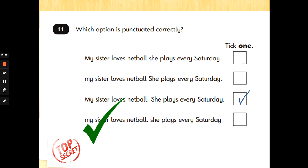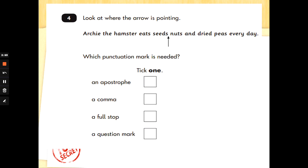Well spotted, guys. Number 4. Look at where the arrow is pointing. Archie the hamster eats seeds, nuts and dried peas every day. Which punctuation is needed? Tick 1. An apostrophe, a comma, a full stop or a question mark. So we've got a list again. Archie the hamster eats seeds, nuts and dried peas. Sing it with me, year 2. Commas, commas, commas in a list. There you go. We just need to tick the comma box.